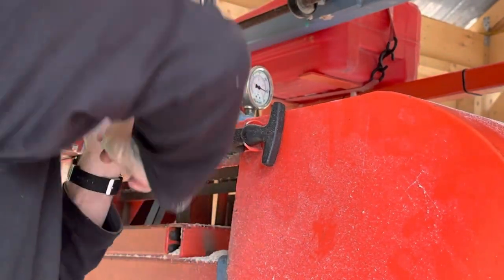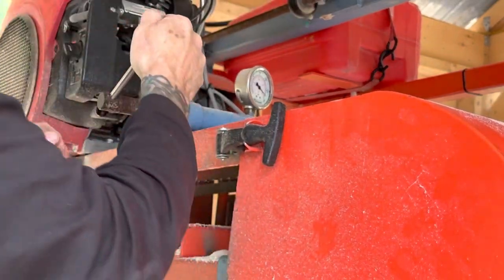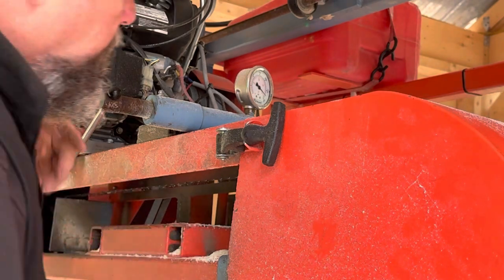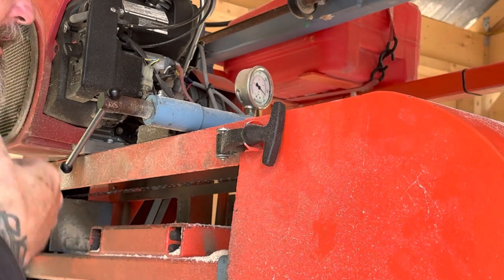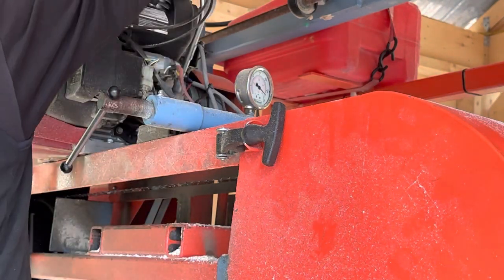Anything more than that, I've been known to break a blade now and again. So if I run too much tension, so. And then as this blade heats up, it'll expand and I have to keep an eye on it. And once a couple of passes through a few logs, I don't have to think about it again. It's not an issue. Check the oil, obviously.